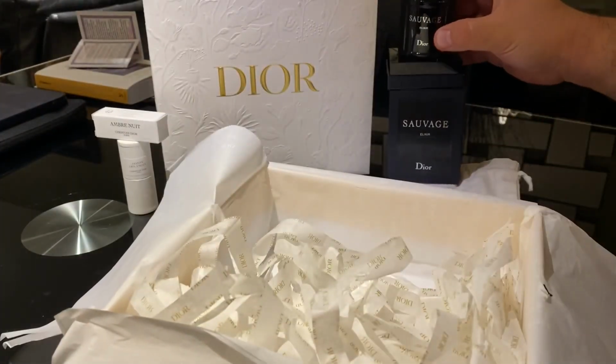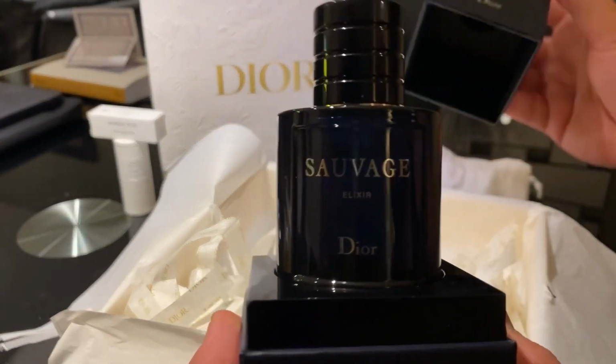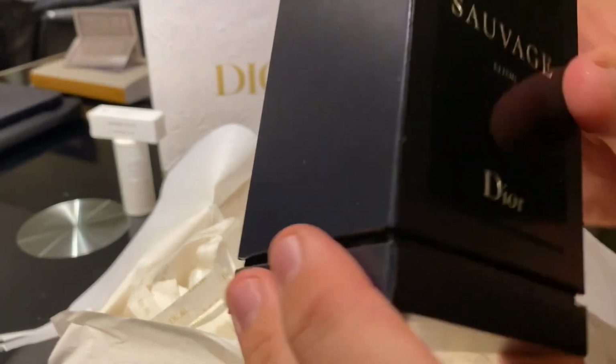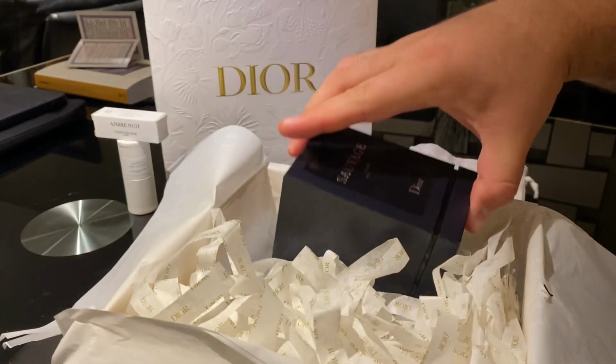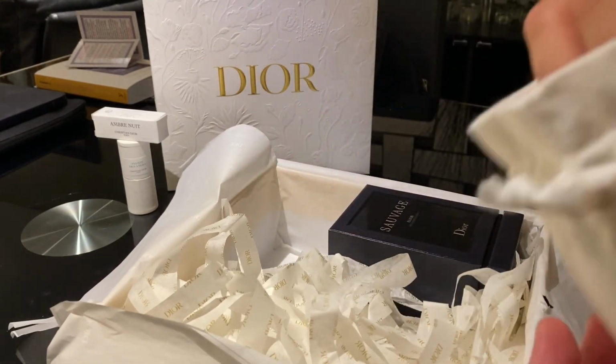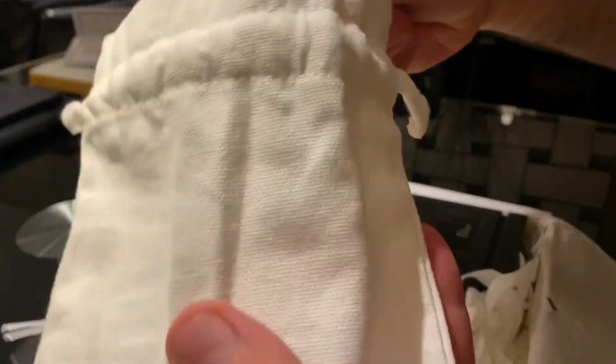This is a very, very special cologne, a very special gift from a very special person, and I very much appreciate it. And this is great. This is really good. And I'm gonna gently put everything back into the pouch the way it came.